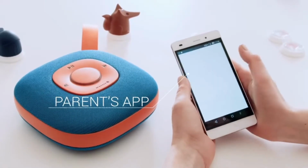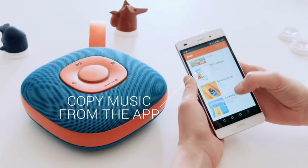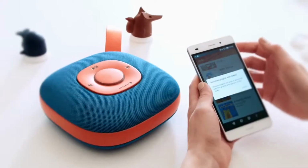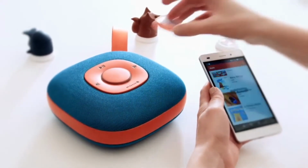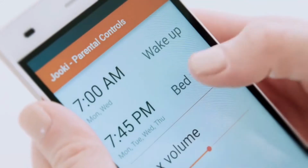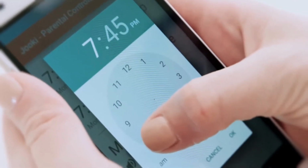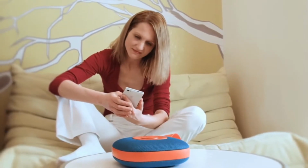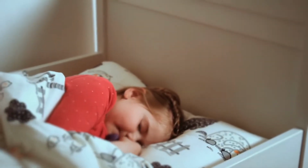Eva's mom copies music onto Juki's internal storage, from the app or from her laptop, and she links the star to a playlist, just like this. She can also limit the volume or set the time to go to bed. Sometimes she borrows Juki too, while Eva dreams of the stars.